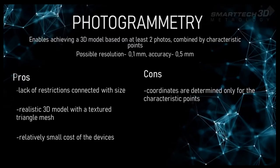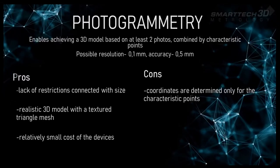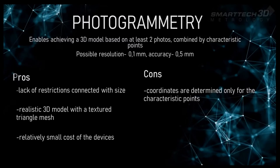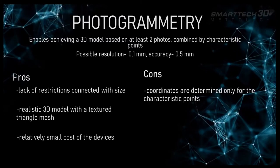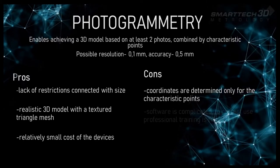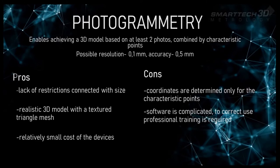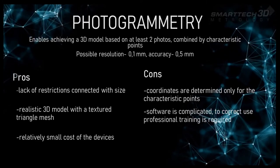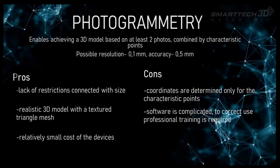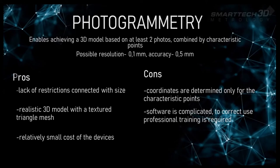But the coordinates of this model are determined only in the chosen characteristic points. So the rest of the points in this model are only estimated. We know exactly the measurements of the placement only for the chosen characteristic points from the photos. And the software that is needed for making a model in photogrammetry is relatively more complicated than in the other methods I will describe. So you need some professional training to use it properly.